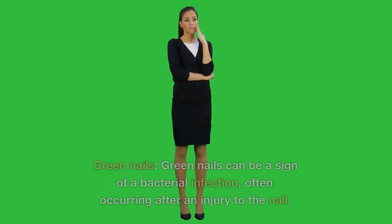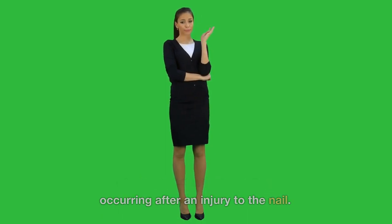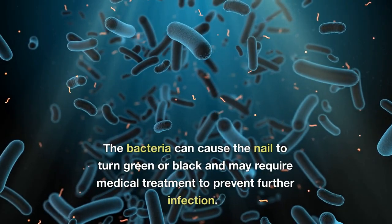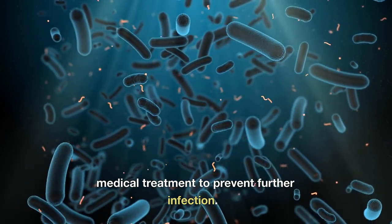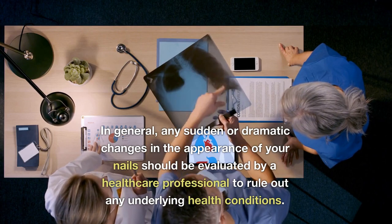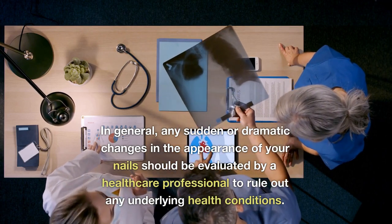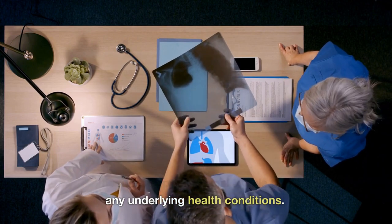7. Green nails. Green nails can be a sign of a bacterial infection, often occurring after an injury to the nail. The bacteria can cause the nail to turn green or black and may require medical treatment to prevent further infection. In general, any sudden or dramatic changes in the appearance of your nails should be evaluated by a healthcare professional to rule out any underlying health conditions.